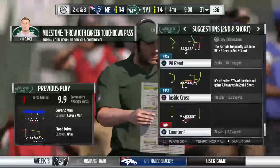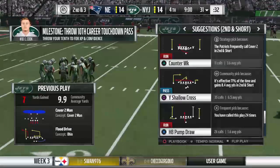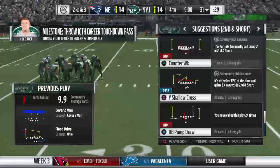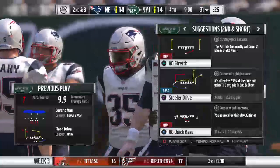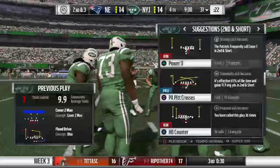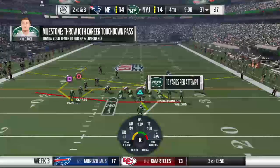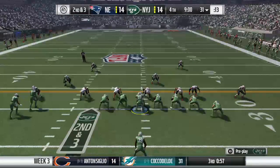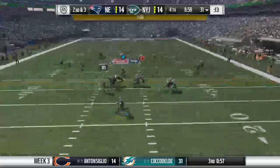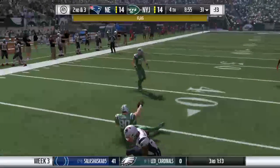Back now here on EA Sports. All even as we get ready to start the 4th. Play action. They'll throw. He's got his man on the crossing route.